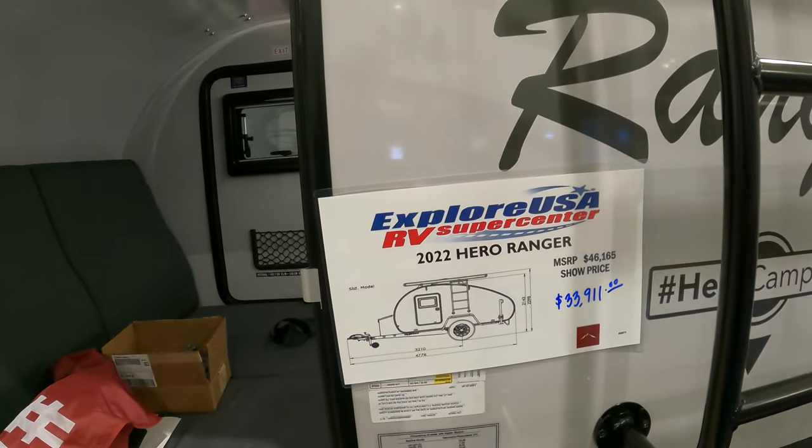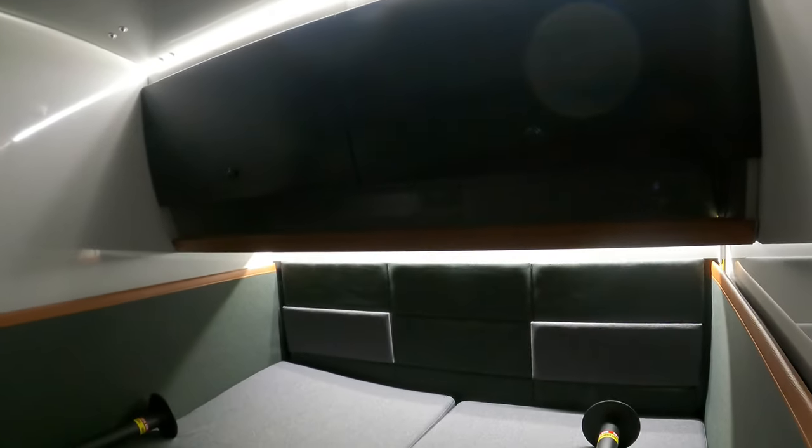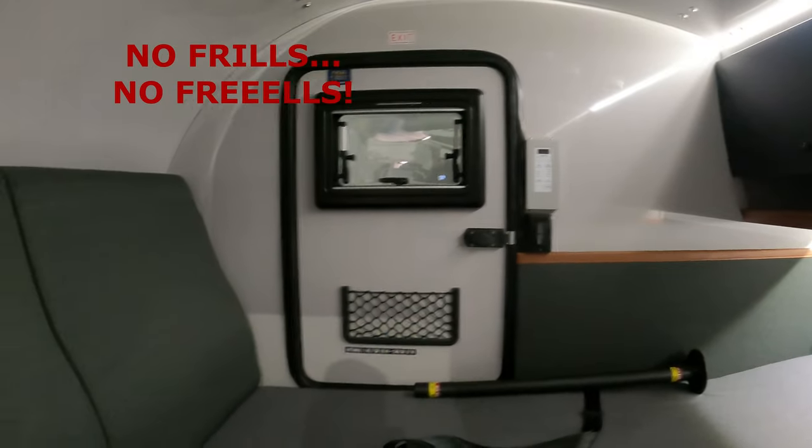Get in. This is the Hero Ranger. Show price is $33,994. So this is your no fridge overlander trailer. No frills.